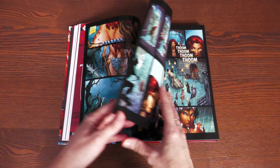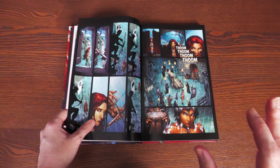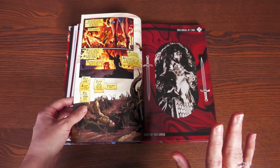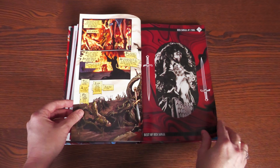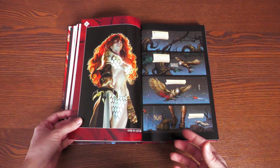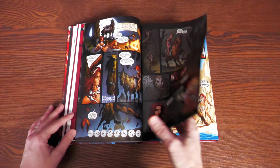And all it's look at her. Just look at her. This is absolutely stunning. I love this. Like I said, I didn't like every volume that's in here, but I'm not somebody who is well versed in Red Sonja or read it, but it's something that really kind of grew on me.